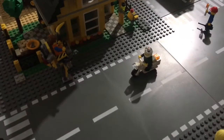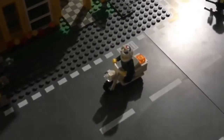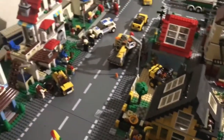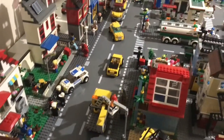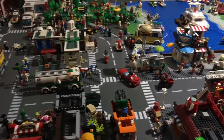There's another look at our biker. Ooh, yeah. Things may be a bit weird in this video here, but we'll reset the settings at some point. Our police are still arresting somebody here. We've got some more traffic on the roads. We've got a lot of yellow vehicles in Legoville. We'll have to do something about that, get some blue and red involved, I believe.